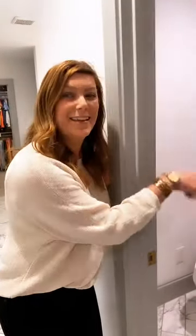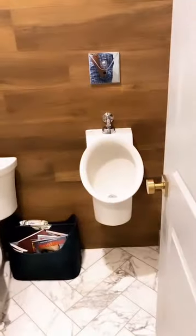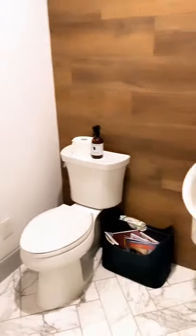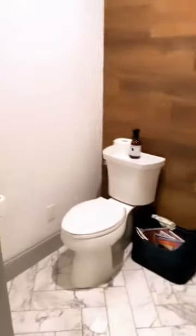Let's go to the master bath. Ladies, the key to a successful marriage is to not share a toilet. This is Drew's bathroom. All Drew's. His toilet, his urinal. I mean, who doesn't want that? You would love that, wouldn't you, Baron? Yeah. That's so great. And all of our guy friends come over here and they're like, can I use the urinal?